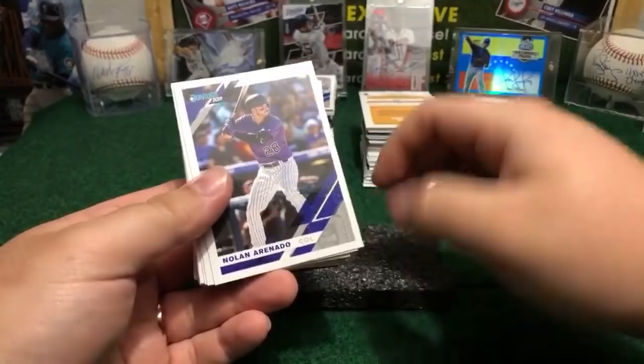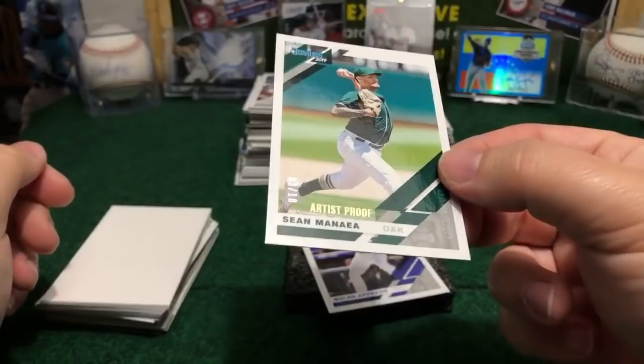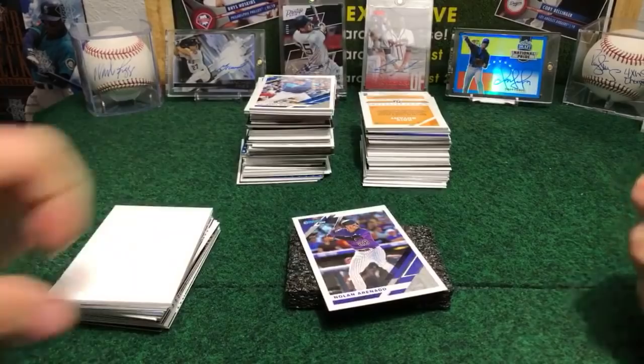Here we go. Nice for Milwaukee Brewers. And look at that, Sean Manaea, artist proof, 3 out of 10. What a nice card right here, man. Beautiful card. Sean Manaea for Oakland Athletics. Nice card for Oakland. Pretty low number, man.